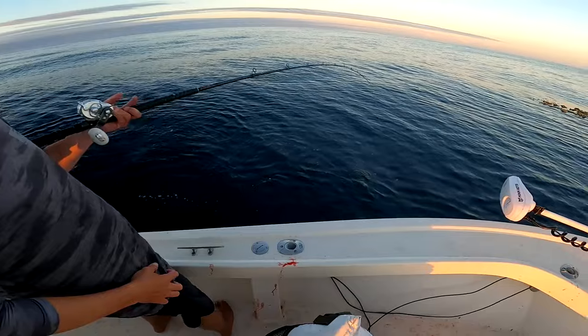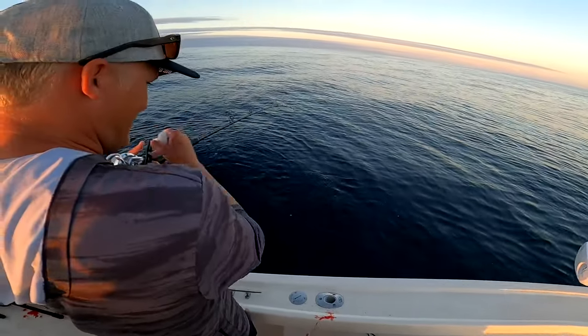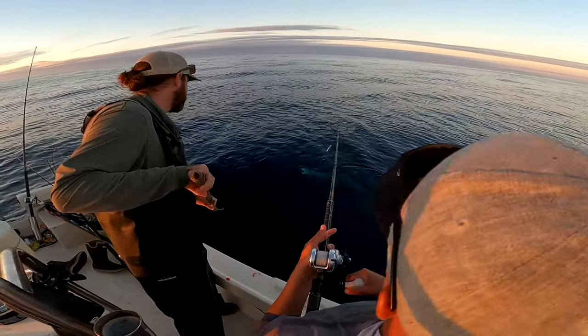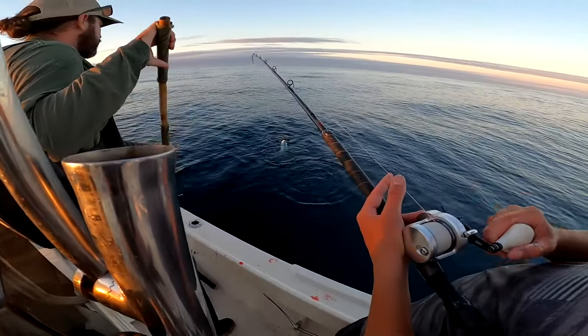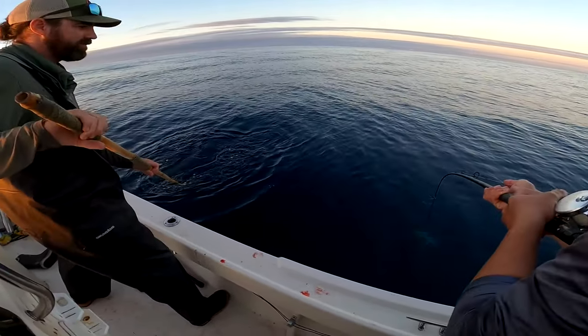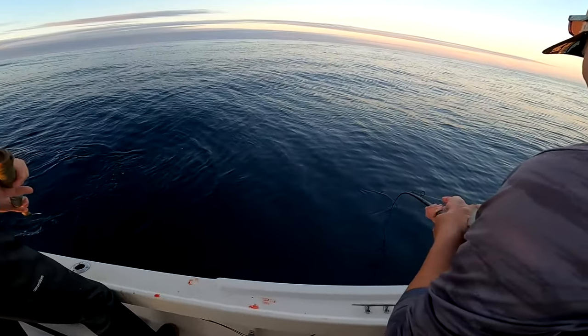Dude, they literally ate it underneath the boat. That was so cool. I think they hung ye. Oh, little Dorito, but hey, come back. Okay.